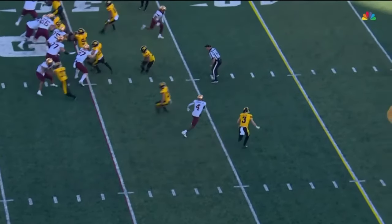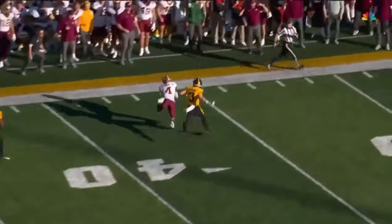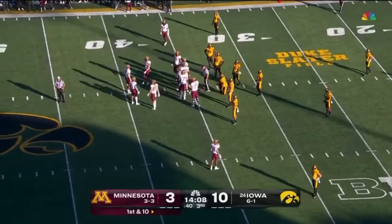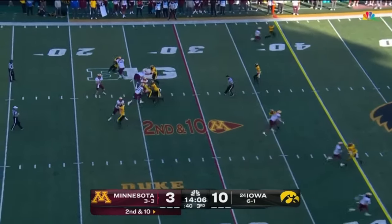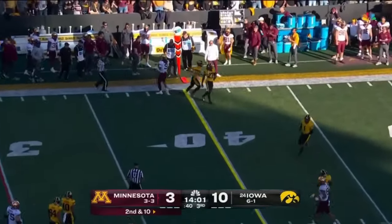Pretty pass, an outstanding route by Corey Crooms coming all the way across the formation. This is pure man coverage from the Hawkeyes, and Cooper DeJean not able to stay with Corey Crooms. And they're gonna take another look at 20 miles per hour. Right back to the air, 4-man rush. Far sideline, a diving catch by Jackson, his 4th of the half.